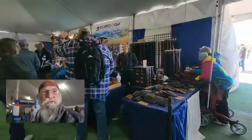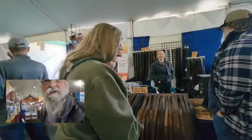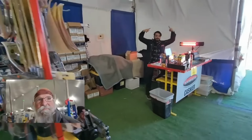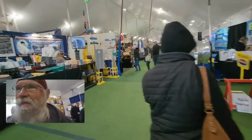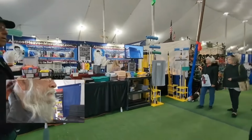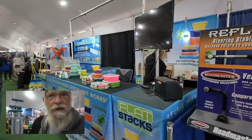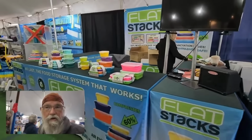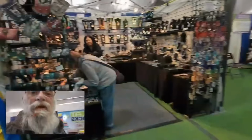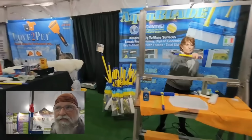Escapees got a big booth. Leather. Of course, there's always a lot of leather here. Roadmaster, they're always back in this corner. Microfiber cloths. Just what I came to an RV show for, to buy microfiber cloths. At least flat stacked. That kind of makes sense. That's something most RVers would be glad to have.